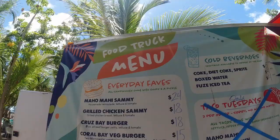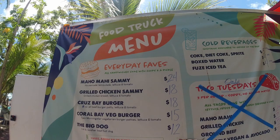They have a place that has a chicken sandwich, a burger, hot dogs, and a fish sandwich. The fish sandwich was 24, and the chicken sandwich was 15. And then there's a bar that has cocktails, so you go to one place and get your food, go to another place and get your cocktails. We got a little trailer bathroom there. And there's another place to rent kayaks and paddle boards and beach chairs. And it's super cute.